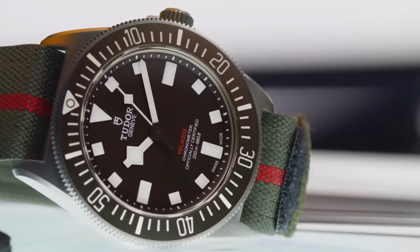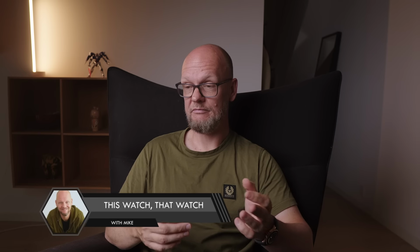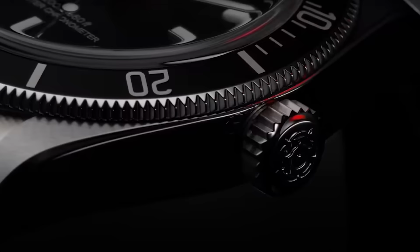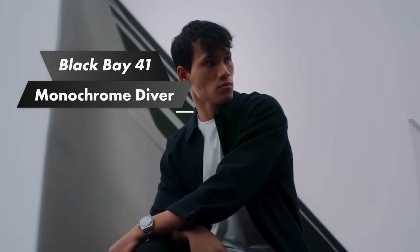But it doesn't mean that they're the only watches in the world, and we can have a tendency to get tunnel vision and not appreciate some of the other great watches out there that are just as exciting, just as good looking, and also just simply great. So these are my alternatives to the most popular Tudor models. Let's dive in. Our starting point is this year's Black Bay 41 Diver in monochrome for $4,400 US.